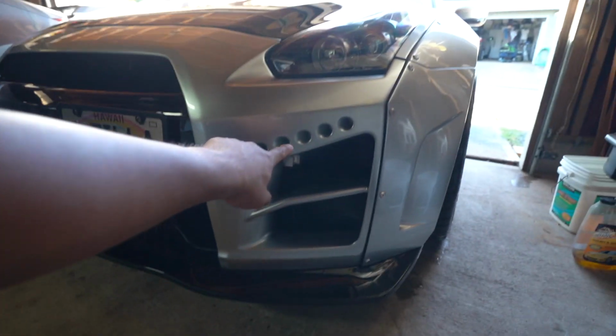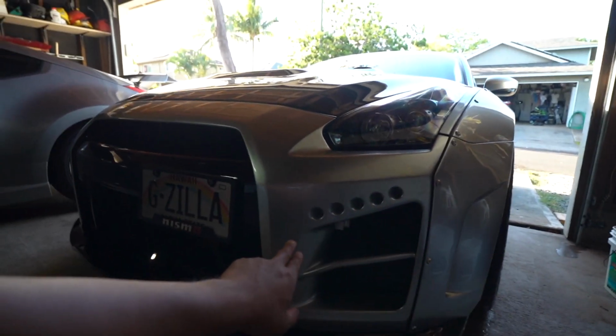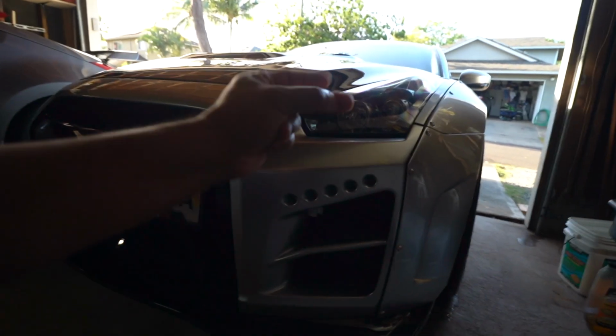But the first thing that I do want to show you guys, remember these little holes over here? So Aaron went ahead and got the DRLs done so fast. So let's go ahead and turn these on.